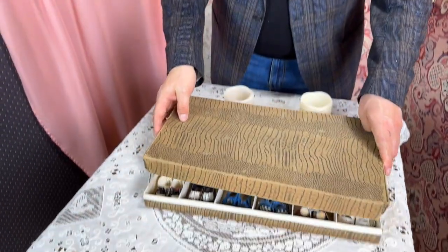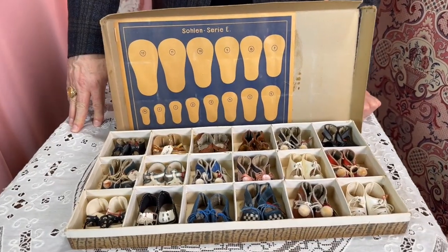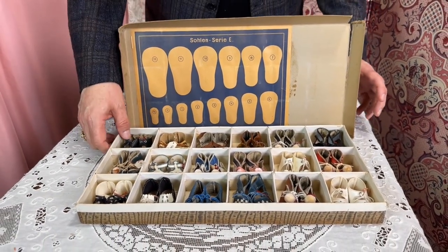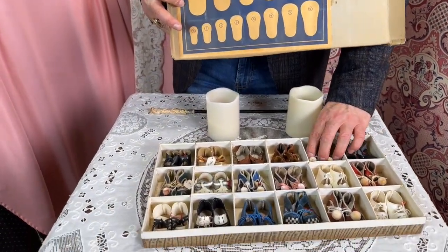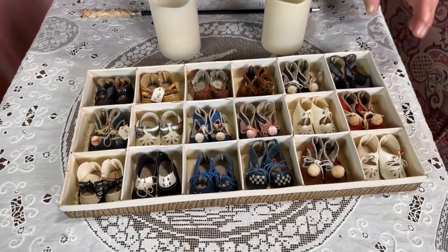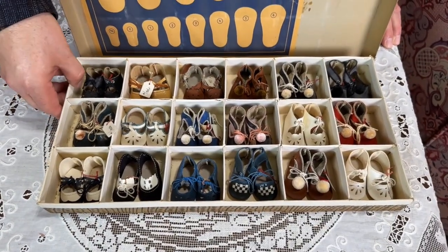Now, what I think is interesting about this grouping, I think it would be so tempting for someone to take a pair of shoes out because they need them for a doll, but as a group, this is worth so much more historically to keep it together. And what we're going to do, because if you had this like so, it's not going to really show in a cabinet, so we're going to put this in a shadow box where you could have the shoes on the wall all in this position with this behind it. And we've got a lot more wall space here than we do cabinet space.